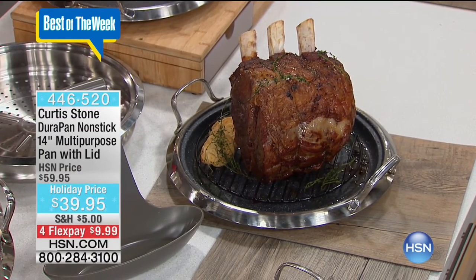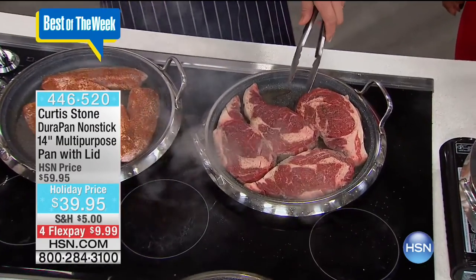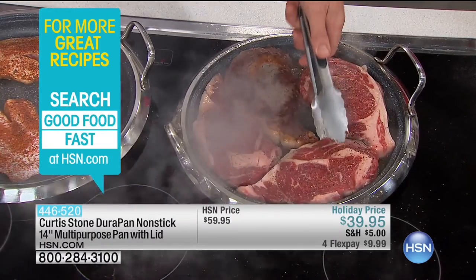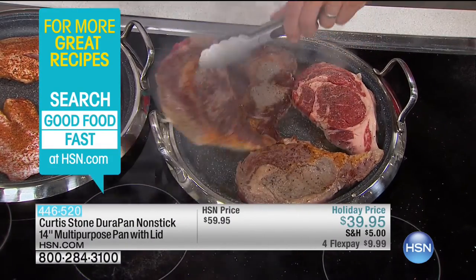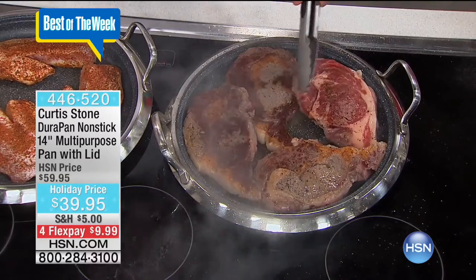But to show you the quality of the non-stick, I threw these steaks in here, no oil, no butter. There's enough fat, as you can see, on the steak. Right. And that's going to render out as it cooks. But check this out. Look at that beautiful golden brown. It's so nice to have the confidence that you're going to get that caramelization in your steaks. It's just so beautiful. That's what's going to give you that delicious flavor.